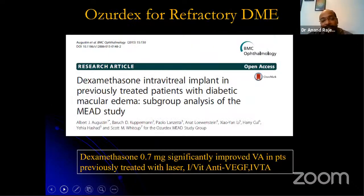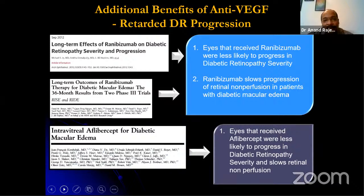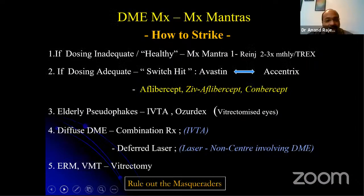And the MEAD study showed that dexamethasone is also useful in cases which are refractory to anti-VEGF or lasers. There are additional benefits of repeated anti-VEGF therapy: it can retard the background diabetic retinopathy progression also. So for diffuse DME, you can go in for combination therapy. And in combination, you can defer laser standalone for non-center involving DME.